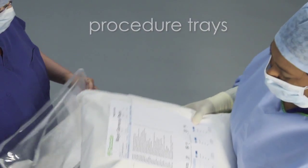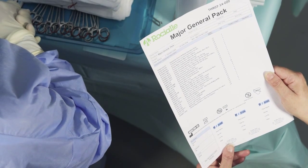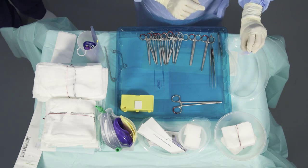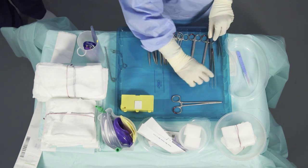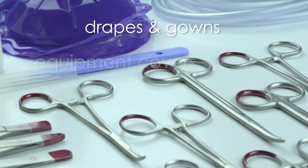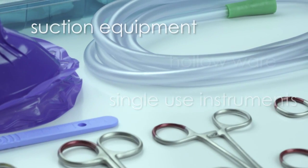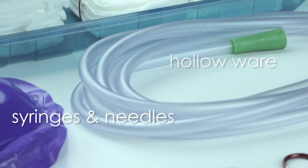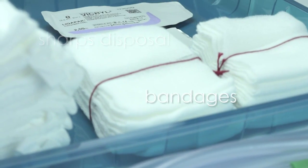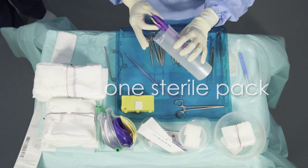Widely adopted by surgical teams around the world, these provide the surgical team with all of the consumable items required for the completion of a specific procedure. Items including drapes and gowns, equipment covers, single-use instruments, suction equipment, hollowware, syringes and needles, wound closure, sharps disposal and bandages are supplied in one sterile pack.